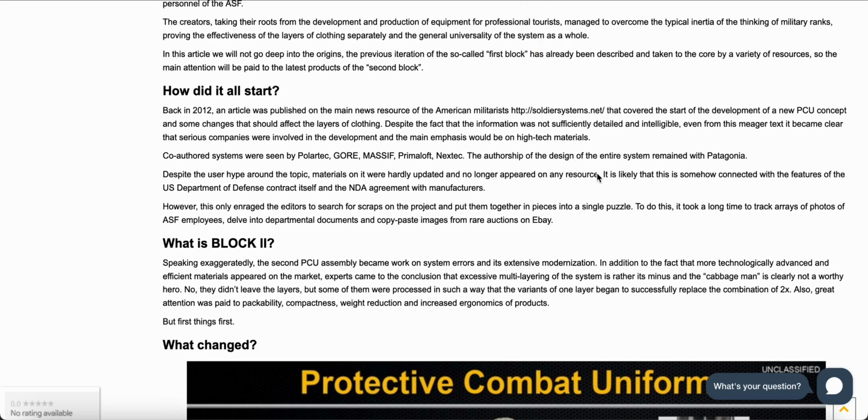I'll go into their Lost Arrow article in a little bit, but they wanted to focus on higher quality materials, go into things like Polartec, Gore, Massive, Primaloft, Nextec, all that. And then it says that the authorship of the design of the entire system remained with Patagonia. So they were involved in this entire process, as much as they like to admit it or not, they were.